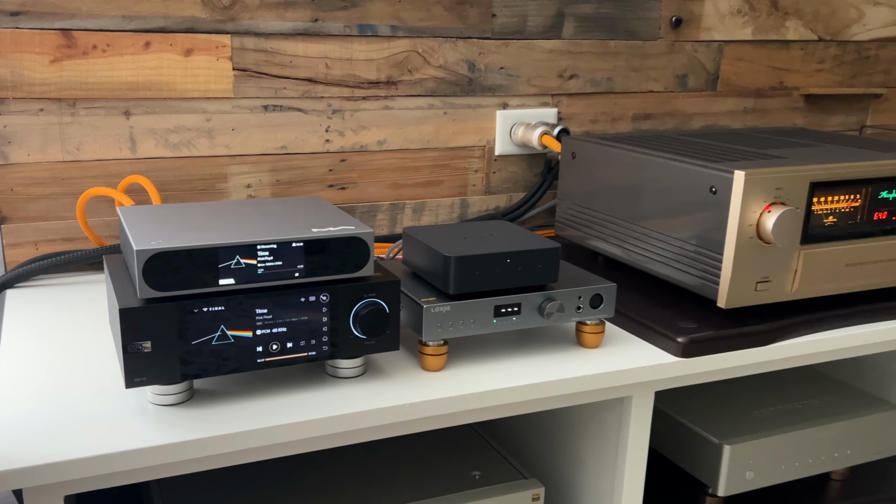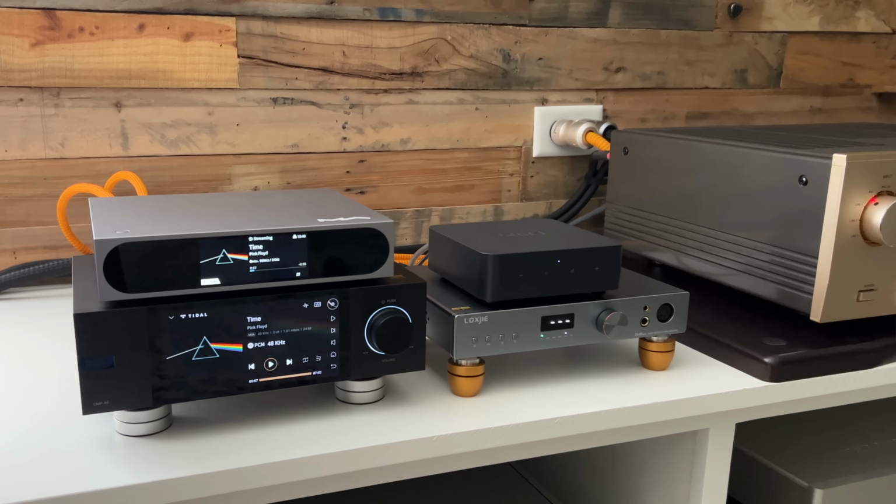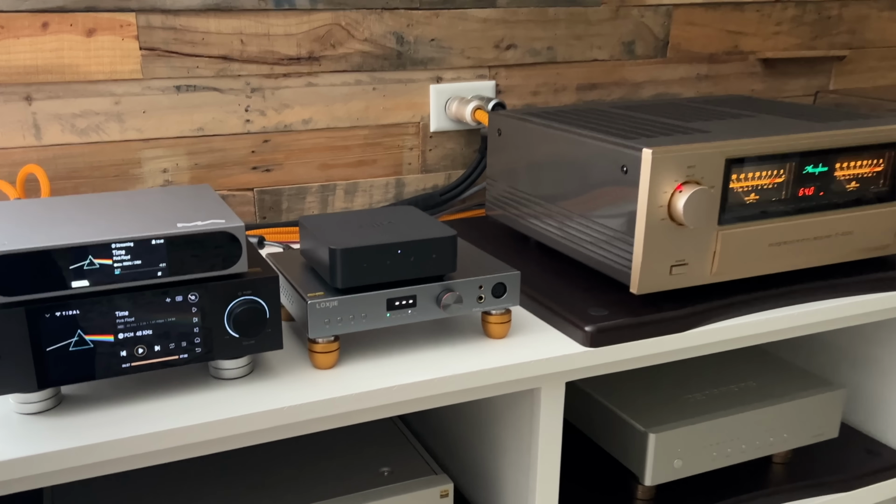But I kind of want to give it to Matrix Mini i4 for having their own OS. That is a big plus on their end. If they can improve their OS, it is going to be a great operating system that they are having right now. Keep working on it to improve it. But EverSolo DMP-A6 is using the well-proven Android operating system.